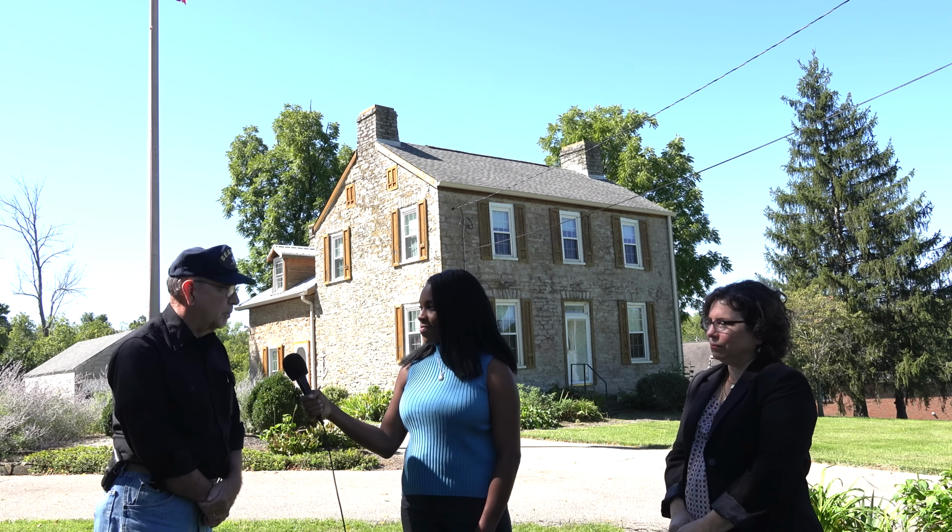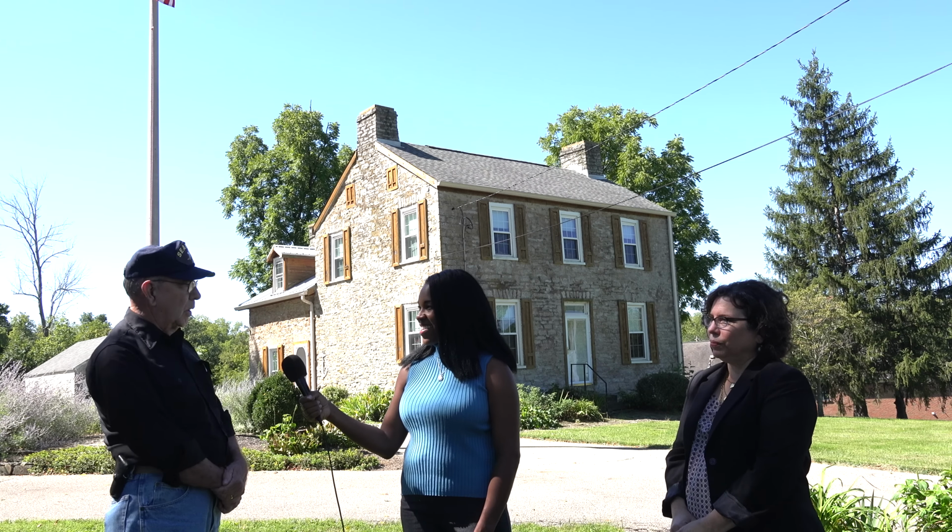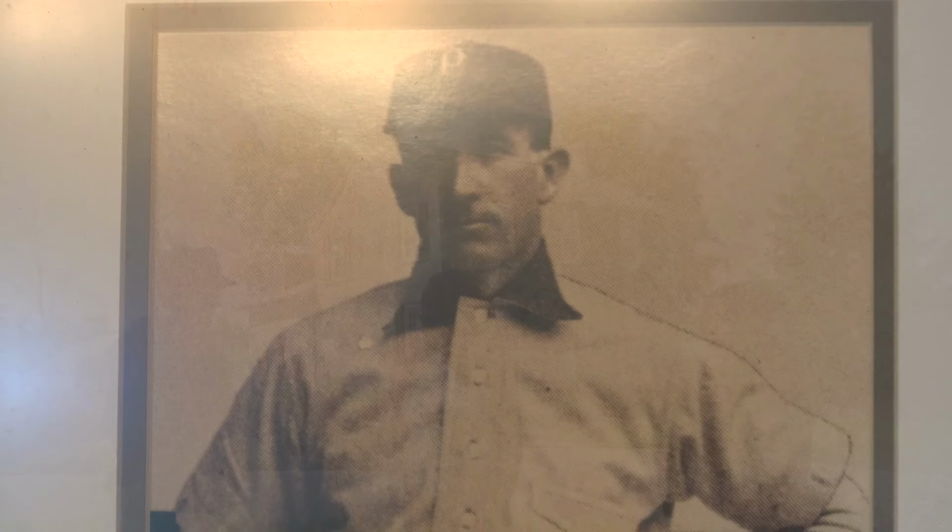Despite having arm trouble year after year, he went on to win 18 ball games a year, winning twice as many games as he lost. He helped the Pirates win pennants in 1901, 2, and 3. In 1903, they went into the very first World Series in history.